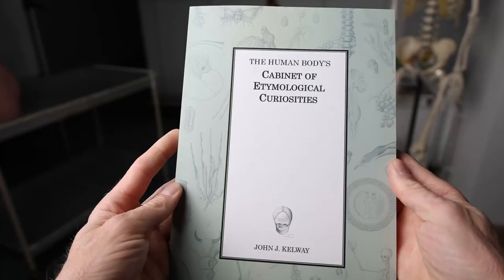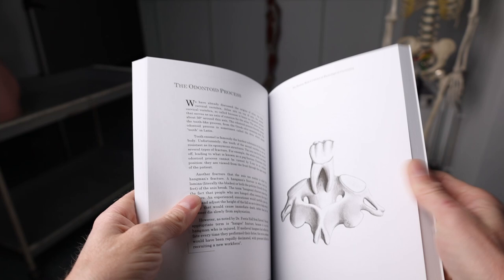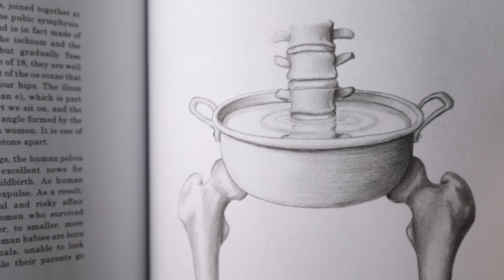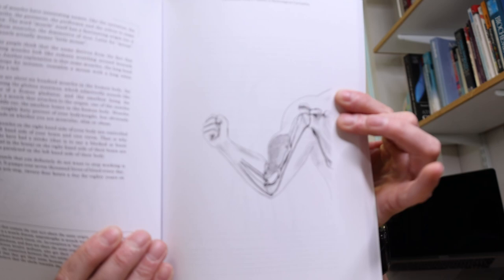Wow. Check this out. Just opened this, got delivered to work. This is a book that's been sent to me by John Kelway. Apparently, John, you watched this channel. Maybe not the vlogs, but you've been enjoying the anatomy. And this is fantastic. It's a book that John's written, full of illustrations, like a page of illustration, page of text, explaining where words have come from for anatomical structures in beautiful style and beautiful drawings too.